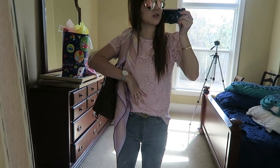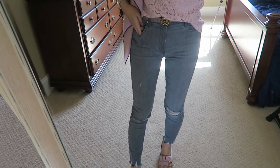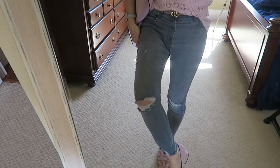And this top is from Express and sold out, I think. And I have my Gucci belt and these jeans. You guys have seen them a lot during spring and summer because they're pretty thin and ripped right there.